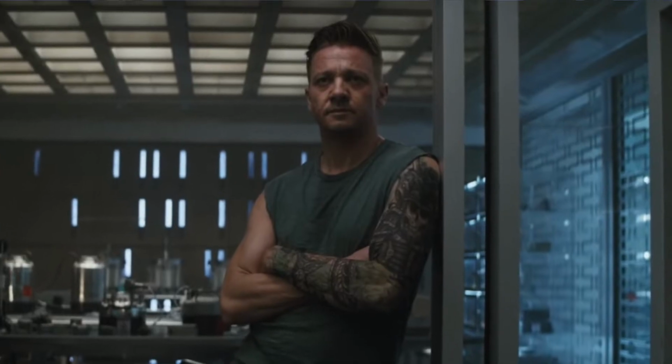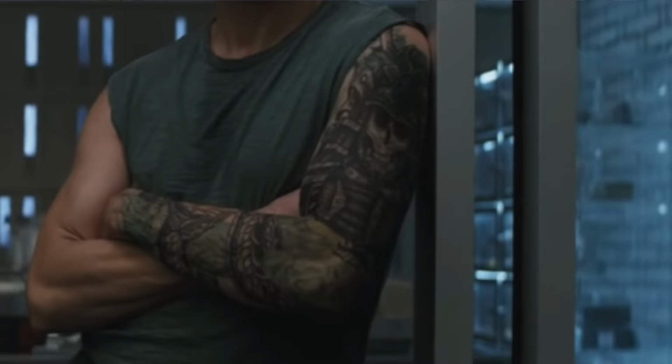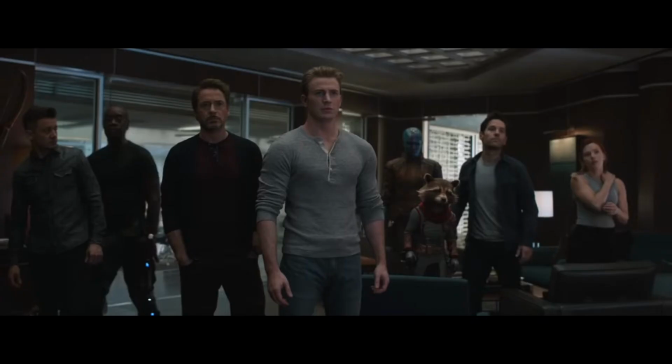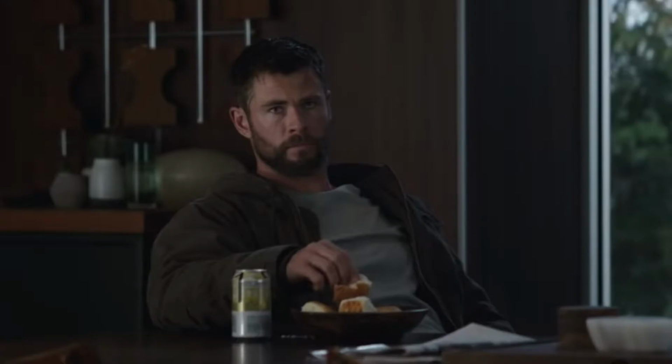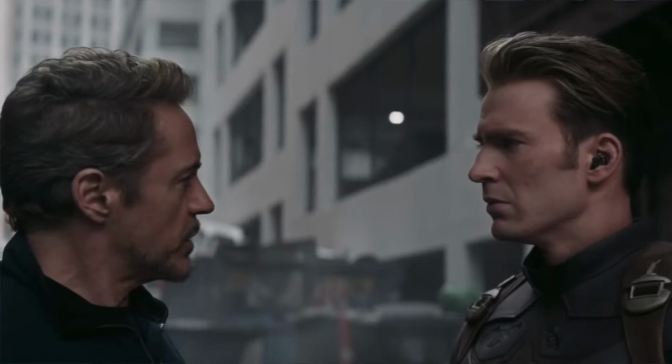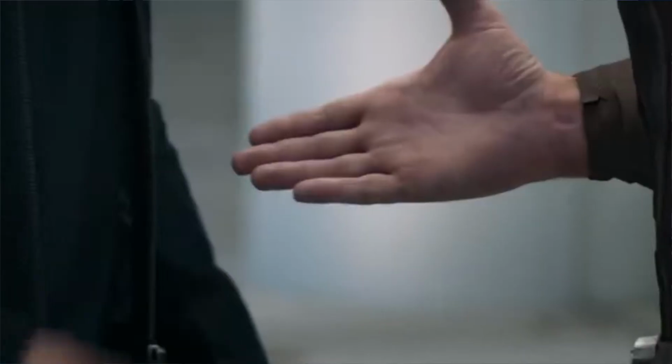Hawkeye in the Avengers compound, sporting a brand new tattoo, and the next shot is probably related as we see Black Widow smiling. We see the whole group in this shot minus Thor, Banner, and Captain Marvel, so they might be off-world. Maybe Thor brought back Valkyrie, who knows? We finally get a Tony and Cap reunion and a very sweet I trust you handshake.